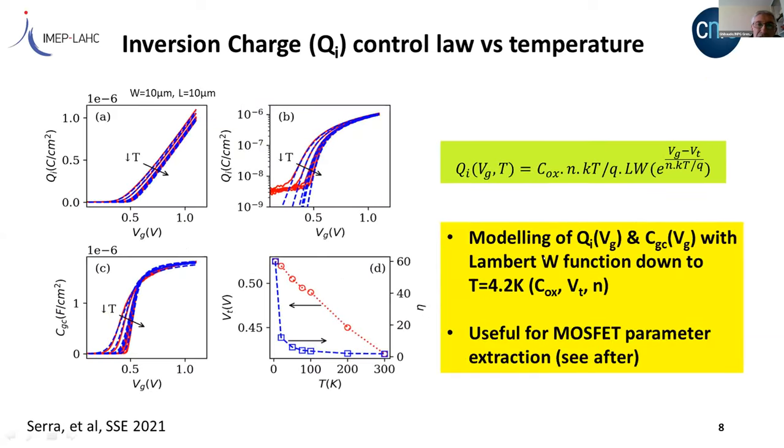Then we apply this methodology when you have this inversion charge versus the gate voltage to fit all your curves, the inversion charge versus the gate voltage in linear scale or log scale, or the capacitance itself as a function of the gate voltage. You can apply it for different temperatures, and you have only three fitting parameters remaining when you use this Lambert W function, which can be taken with an approximate analytical form very easily. This Lambert function can be used to fit all the inversion charge versus the gate voltage you apply on the gate, and versus different temperature.